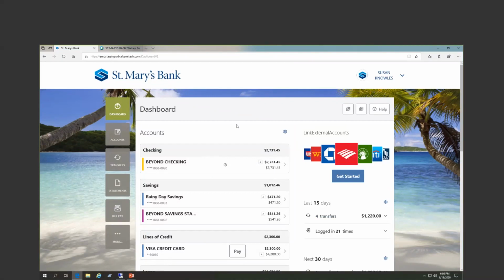So when you log into your online banking, the first page that you are brought to is the dashboard. This is going to be your landing page and summary of all information. We like to consider this a snapshot of what your balances are. That being said, what I'd like to point out here is the available balance. So here we can see that the member has an available balance of $2,731, even though the balance in the account is $3,000.